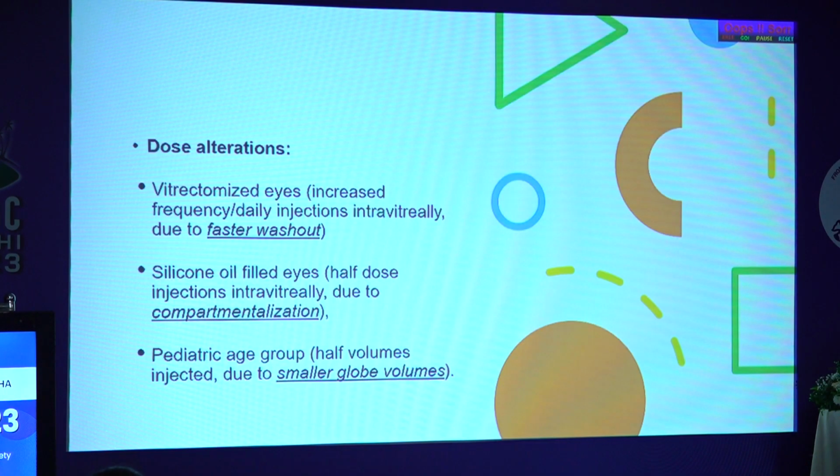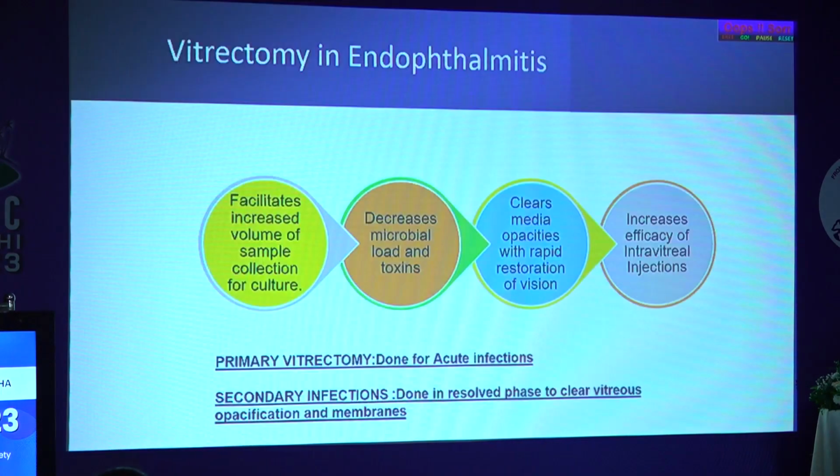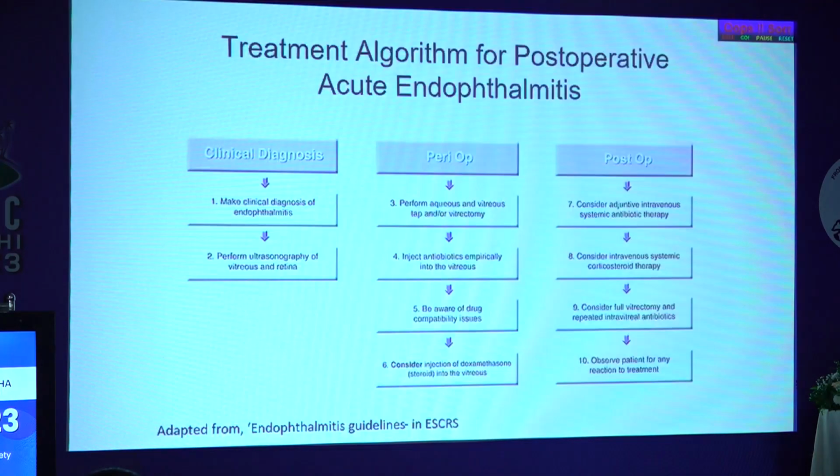Dose alteration has to be done in the vitrectomized eye, silicone-filled eye, or the pediatric age group. Among other factors, oral moxifloxacin has some effect, and steroid can also be given if the chances of inflammation are very high. Vitrectomy is required to increase the volume of the samples, decrease the microbial load, clear the media opacity with rapid restoration of vision, and increase the efficacy of the intravitreal injections.